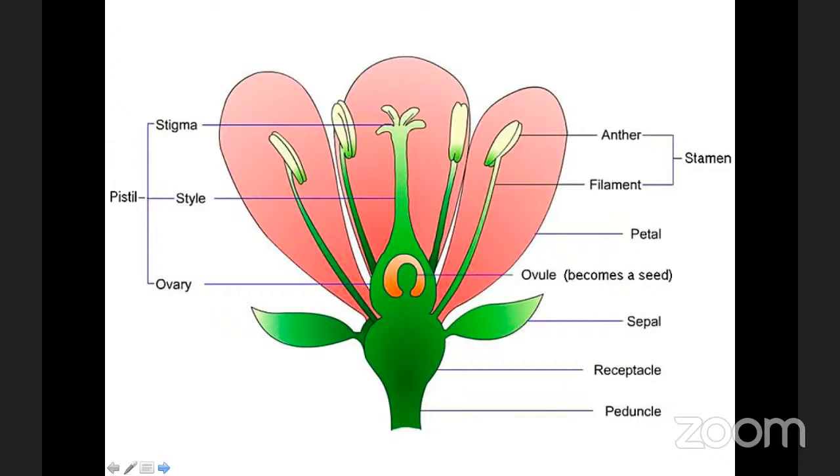and surrounding the reproductive parts are three petals you can see in the back. They're pink. Below the petals are two sepals. Below the sepals is the receptacle, and then the peduncle is the fun word for the stem that holds up the flower.